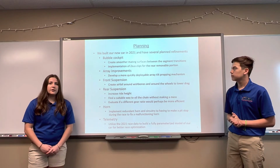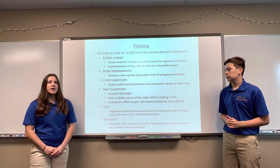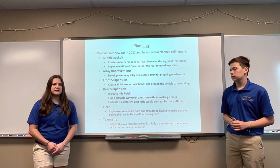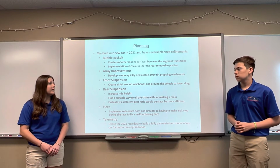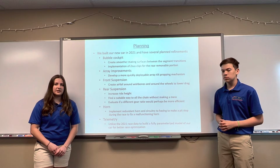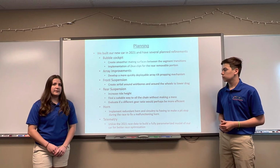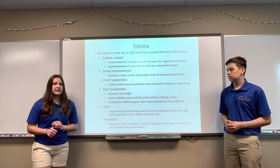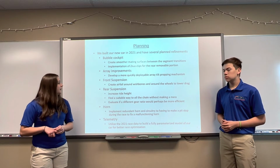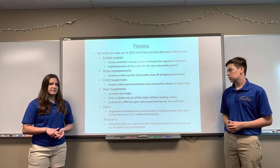We built our car new in 2021. So for our refinements this year, we focused on the bubble cockpit, where we smoothed mating surfaces and made it easier to get on and off. Our array improvements made tilting more efficient. Our front suspension, we made more aerodynamic. And for our rear suspension, we increased the ride height, made the chain less messy to oil, and evaluated different gear ratios to see which one was the most efficient.